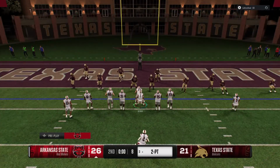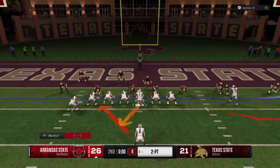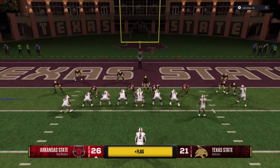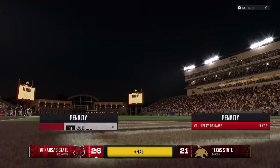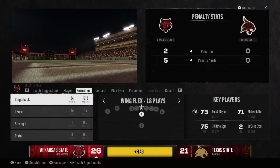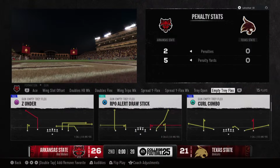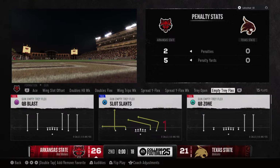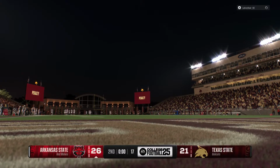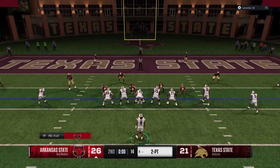Let's see if they can roll snake eyes in a good way and get the deuce. They weren't able to get that one off. It'll be a delay of game. So the decision has been made, and the coach will take the penalty. No backs with the quarterback as they line up for the 2.